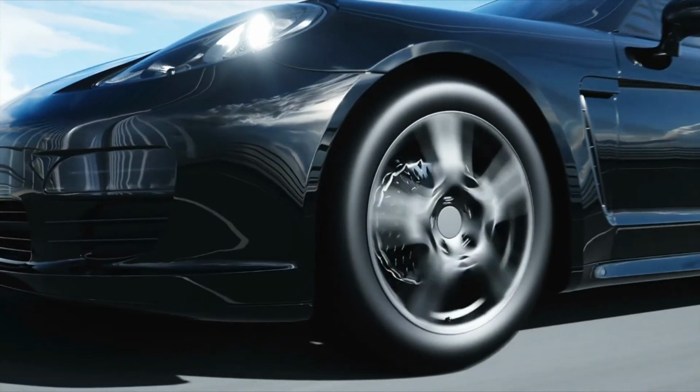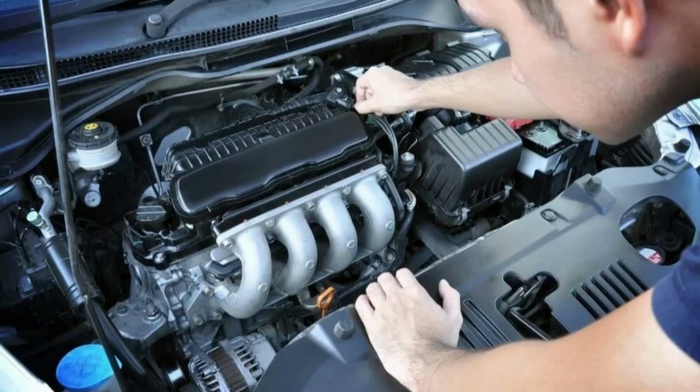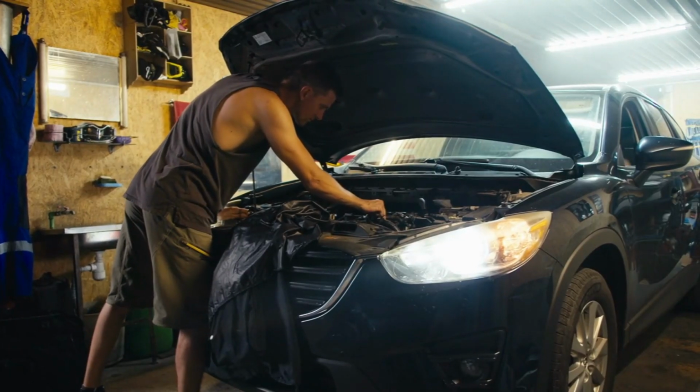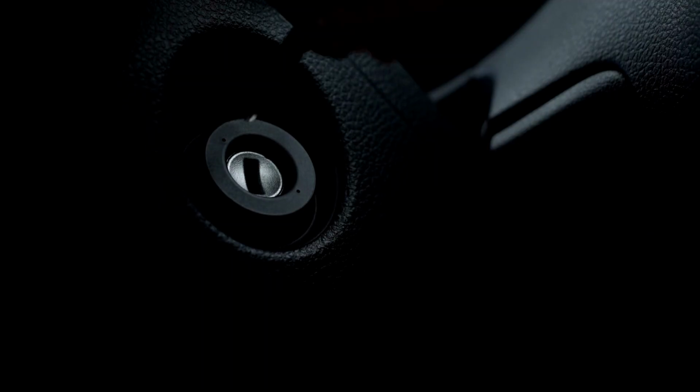Your engine just lost 1,000 miles of its life, and you didn't hear it, see it, or feel it. It happened less than a minute ago, right after you finished your oil change. Close the hood and turn the key.